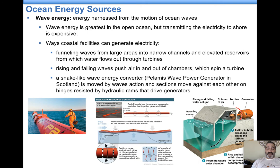This first picture is showing you a really unique, giant snake-looking thing. It has hinges, and at these hinges you have hydraulic rams. These hydraulics are full of water, and they're moving these rams. So as it moves and twists and turns as a result of the motion of the waves, it can create electricity within the generators that are being pushed. The movement is created by these hydraulic rams within the joints of these giant snake-like wave energy converters.